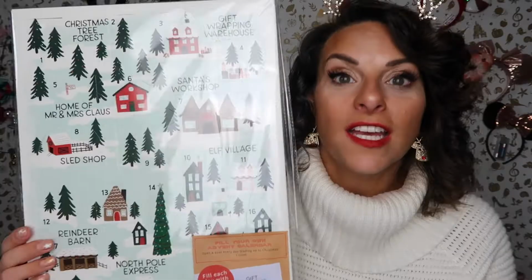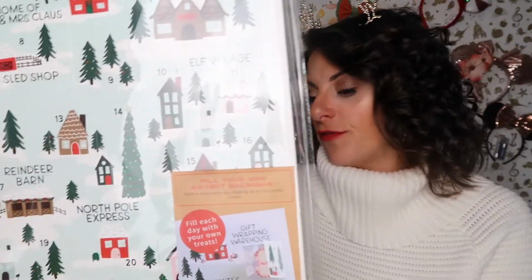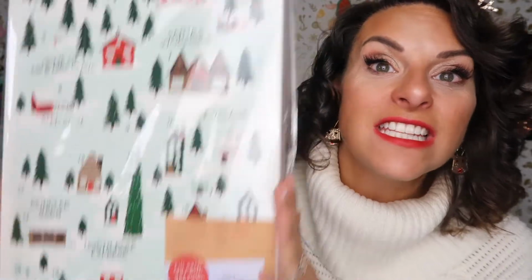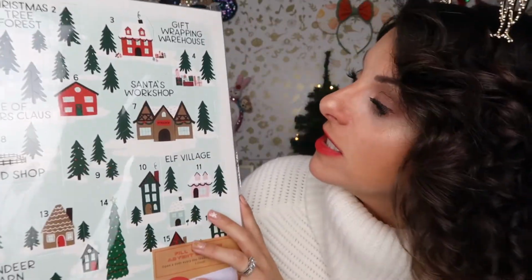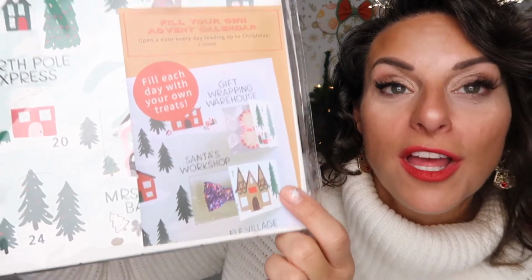This also goes along the lines of the elf bringing an advent calendar. I found one last year at Target. Let me grab it. So I found this one in the dollar spot at Target. It was $3 and it's totally empty. It is just a box and it has the dates and then these cutout windows with the idea that you get to fill these things.